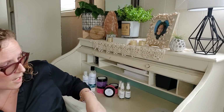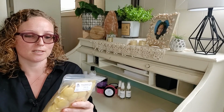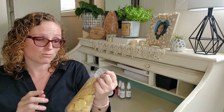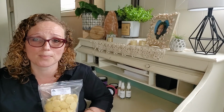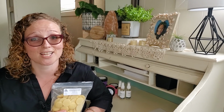Okay, so next up we have cocoa butter. My notes. I have short-term memory problems. I need notes. So cocoa butter is amazing. It smells, you guys, just like chocolate. Like white chocolate. Like, oh, I want to eat these. It smells just divine. It's so yummy. Now, if you don't want that smell, but you do want the properties of it, you can get refined cocoa butter, and that will deodorize it, basically. Take the smell out, but you'll still get all the good properties and nutrients. This one is unrefined because I use this in some of my lotion bars, and I like that chocolatey smell.